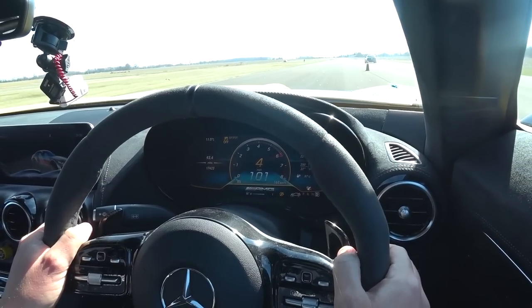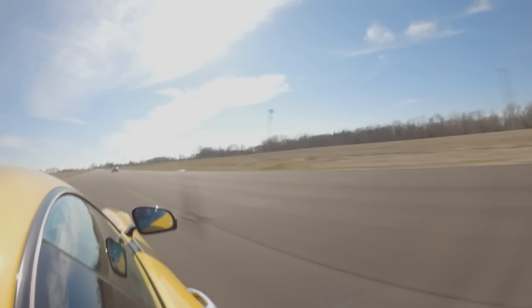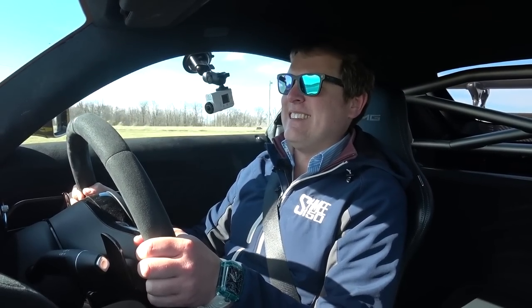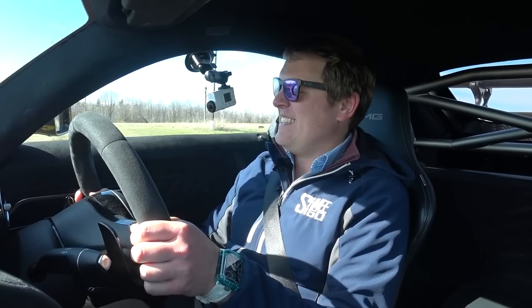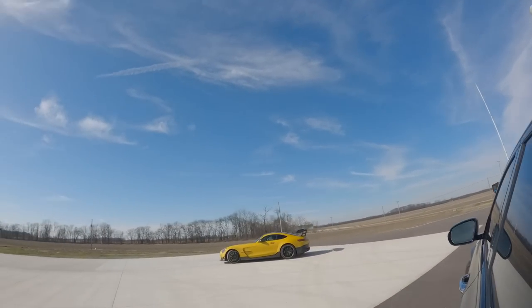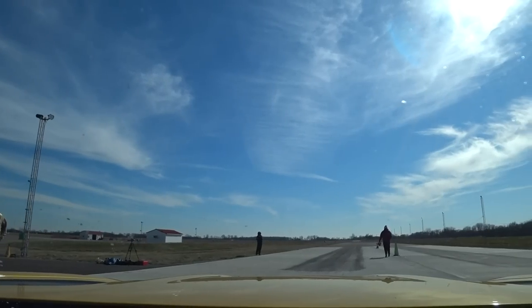Now we go. So I cannot get off the line today. It's just too cold. He's completely won the second race. We're going to try a last go, but this car just bogs down too much with traction, then we'll probably give it a roll race.